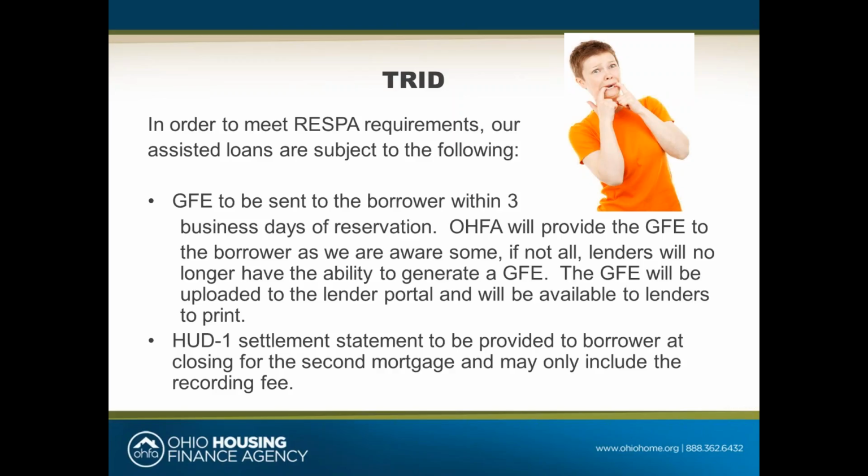So now we have to fall back on RESPA. What does RESPA require? So we have to go back to the old days of not quite a year ago, and we are required to have a GFE and a HUD-1 settlement statement for the second mortgage. So in our calls with CFPB, we knew that lenders weren't going to be able to have a GFE. We made the assumption, and you know what happens when you assume, that title companies would still have access to a HUD-1, and pretty much every document you ever need is available on HUD.gov, but we knew lenders wouldn't be able to generate a GFE once TRID came out.